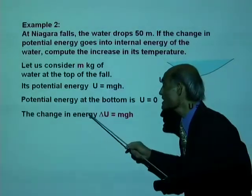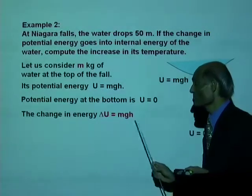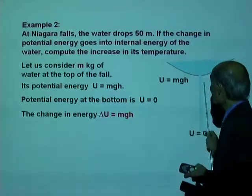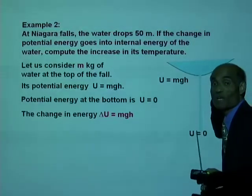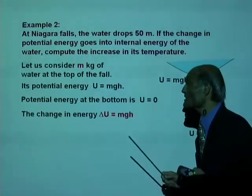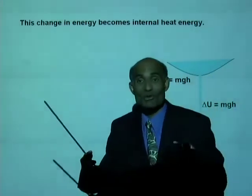Therefore, what is the change in energy as the water reaches the bottom? It will be delta U equal to mgh. Because it started with a total energy of mgh. At the bottom, its potential energy is 0. So, the change in energy, therefore, is mgh. Now, this change in energy becomes internal heat energy.